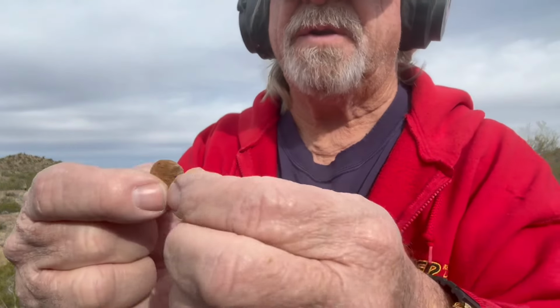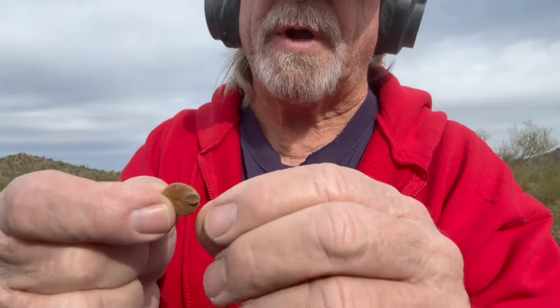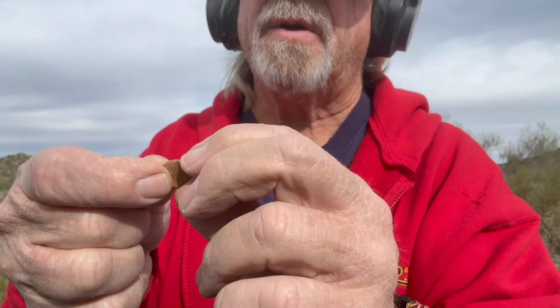But the coolest thing is this here. I think this is an old button. Looks like there's some type of writing on there, and it looks like it has the hook back there. So that was kind of cool.